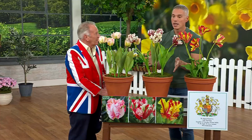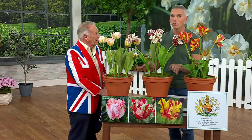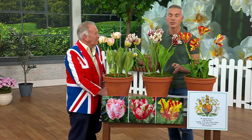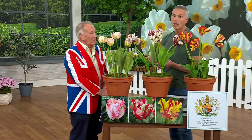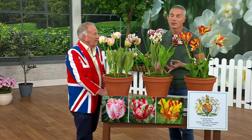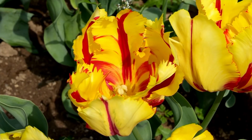So for $14.99 on Easy Pay, remember, we're not charging you until they ship. Today is your day to do that and place your order. And you might be picking up multiple sets of something like this, because these beautiful parrot tulips are not going to be found anywhere else. You're not going to see them at a local growers market. You're not going to see them from a catalog. You're not going to see them at a big box store. They're just not available. They're not there. Jager is only available here at QVC in the United States and nowhere else.